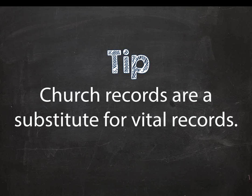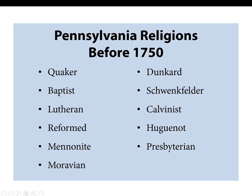So your tip here is, given the lack of vital records prior to really modern times, the researcher needs to substitute church records for civil vital records. By 1750, there were at least 11 different religious denominations in Pennsylvania. Now, this can be confusing. On the other hand, many of these groups do have published compilations of records. The large number, 11, is directly attributable to the legacy of religious tolerance of William Penn.